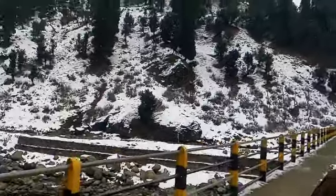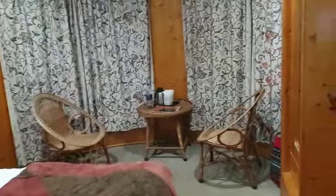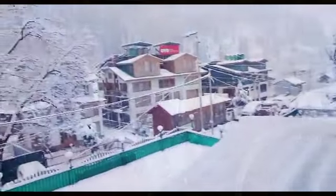So we are in Pahalgam. और आज मैं आपको एक ऐसे स्टे के बारे में बताने वाली हूँ which is one of our best stay in Kashmir. I am sure you're gonna love this place.